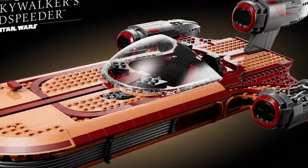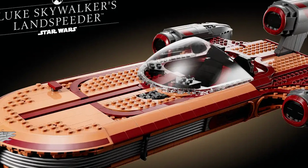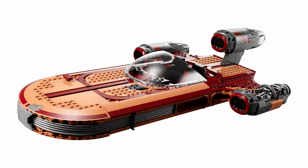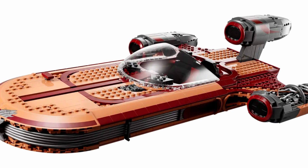Keeping it with the UCS line, we have Luke's Landspeeder, and this is a pretty good UCS set. It has 2 really nice minifigures with C-3PO and Luke Skywalker. And honestly, I wouldn't recommend buying this set at retail. You could find it elsewhere for way less than retail, and that's the route I'd go with.